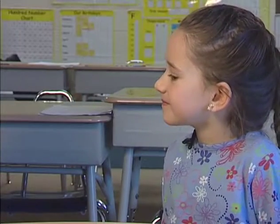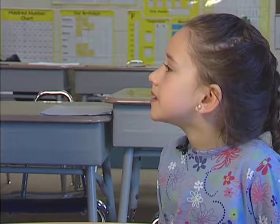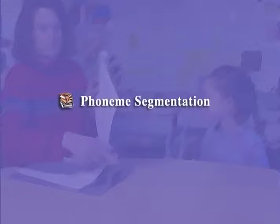Then students identify the final sound of a word. Now I'm going to say some words, and I want you to tell me the sound you hear at the end of the word. T is the sound I hear at the end of hat. Now tell me what sound you hear at the end of clam. What sound you hear at the end of free? E.